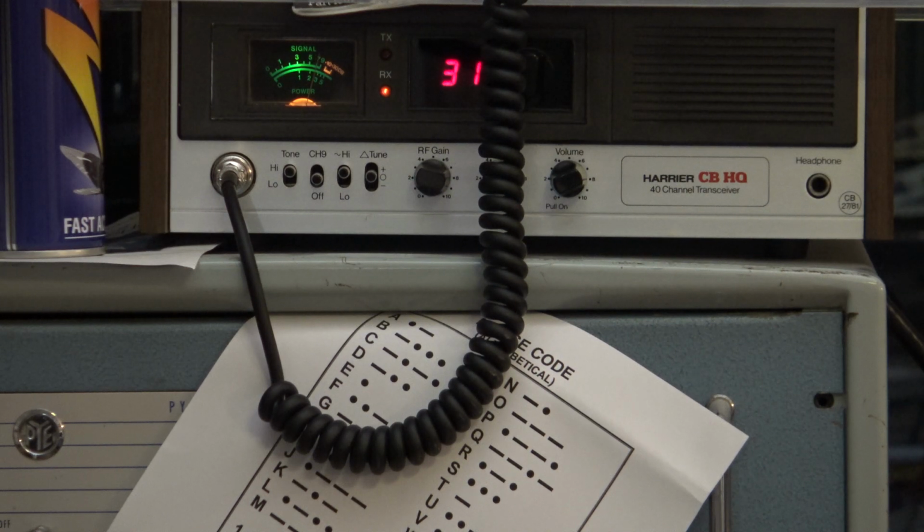Tango 21 testing the Colt 355 radio from 1982 into our Harrier CBHQ base station. Testing 1, 2, 3, 4, 5, 5, 4, 3, 2, 1.